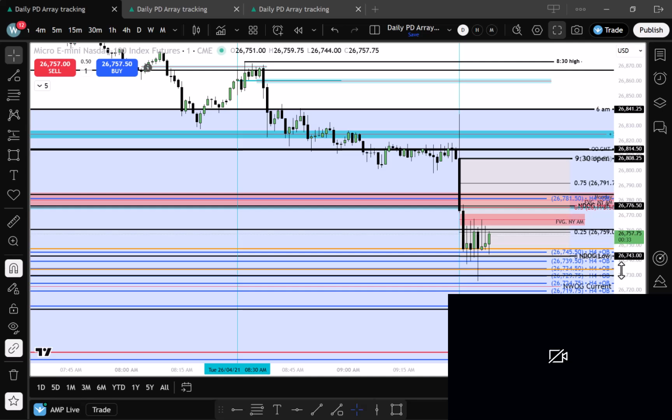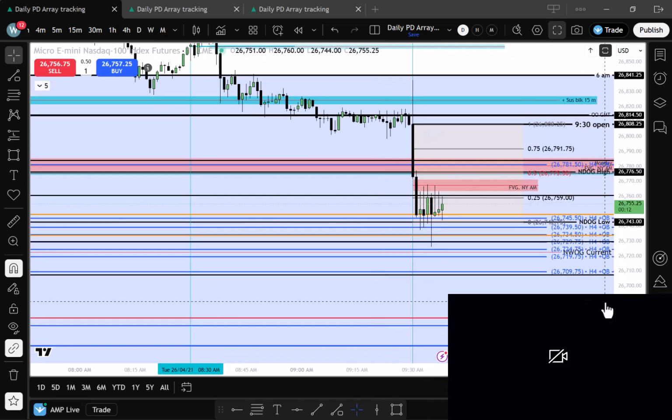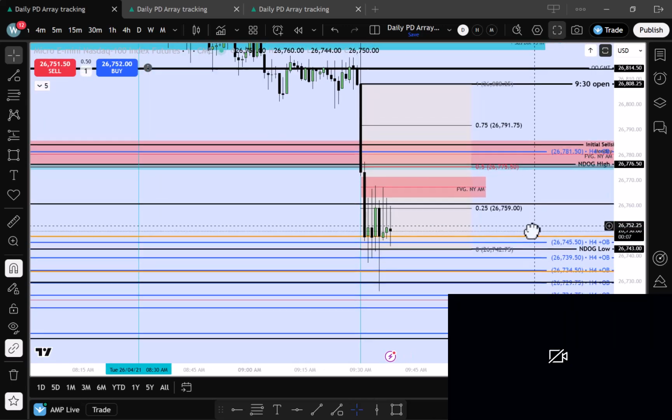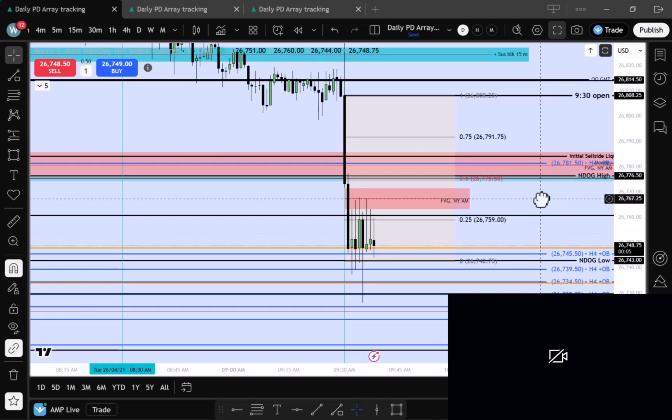Really not interested in taking a trade today. We had an 8:30 news driver, and then at 10 o'clock there's a red flag folder. And even just looking at this right now, wouldn't want to do anything until at least 10 o'clock for sure.